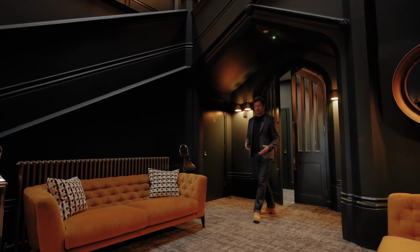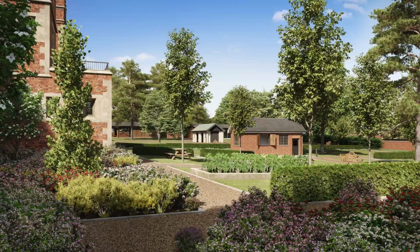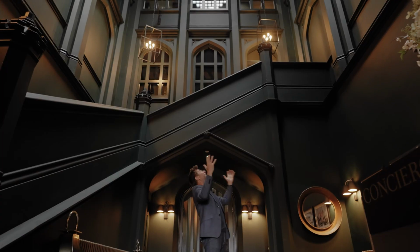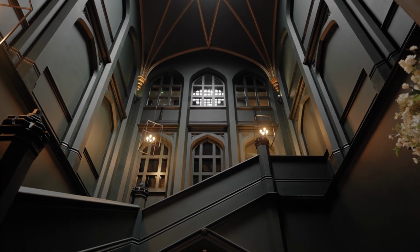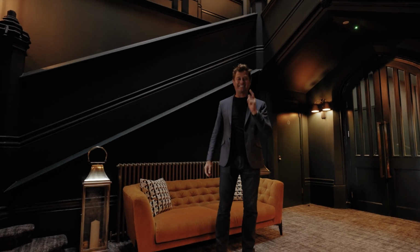Finding out more about the future phase two today has been really exciting. I can't wait to come back and see it all finished. But what has been finished since I was last here is the magnificent entrance atrium. It's absolutely magical. Residents get to come through this door and enjoy the space every single day.